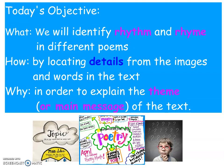Hi guys. All right, so this lesson is going to be focused on reading, and this reading lesson is going to focus on poetry, which nicely ties into our genre dude of the month, which is Hink Pink, and he is the poetry dude. Okay, so we're going to take a look at poetry a little bit more closely. So let's go ahead and get started with today's objective.